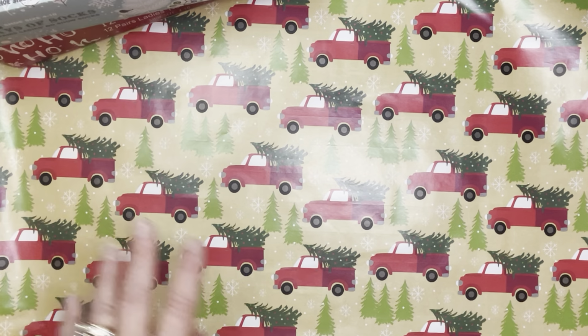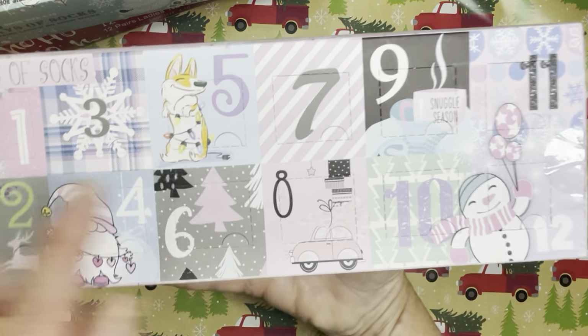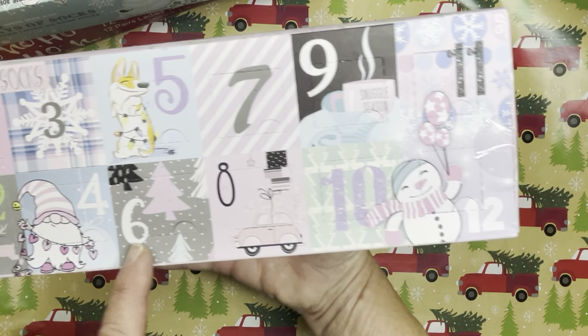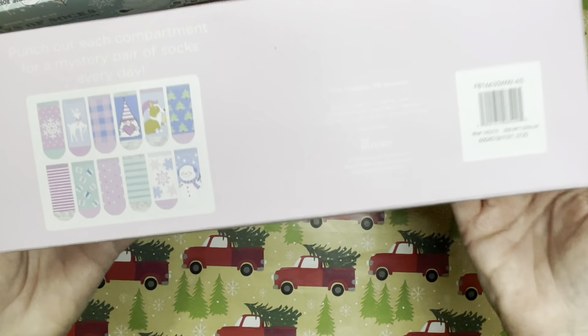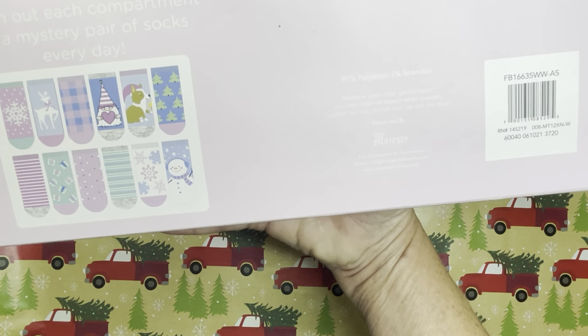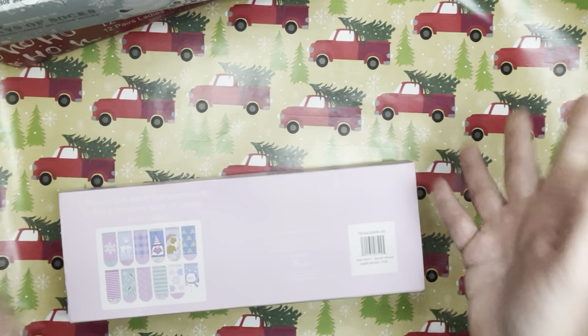And then this one, probably my absolute favorite, gnomes. Oh my goodness. And a little puppy wrapped in the lights. This one is absolutely darling. Again, you've got the 12, snuggle season. And this is what they look like on the inside. So you've got the pinks, the snowflakes, the little puppy, the snowman. So these are absolutely great. Just $5. I mean, you really just can't go wrong.